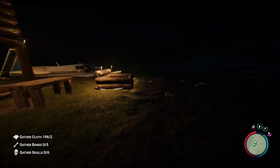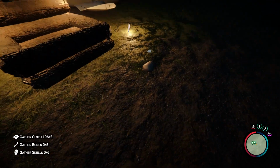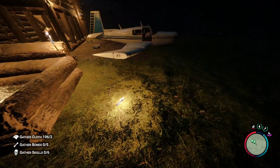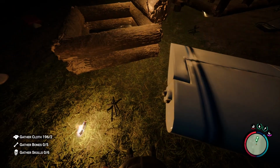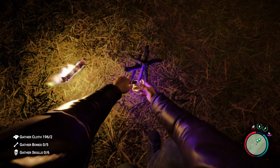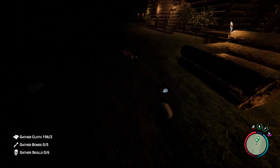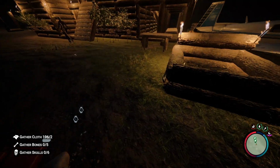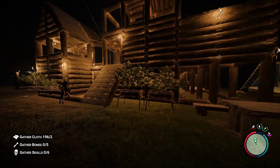What I want to build next is to collect some of these rocks and build a huge fire pit. For now, I just have some sticks down here, but eventually I'll build a fire pit either in front or to the side of this to make it look nice.